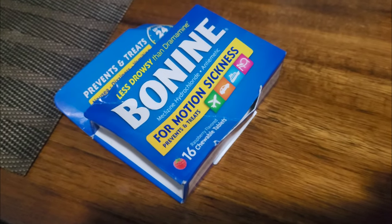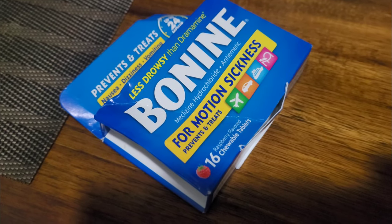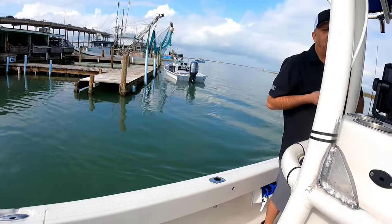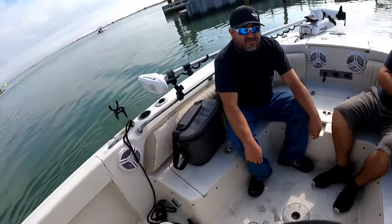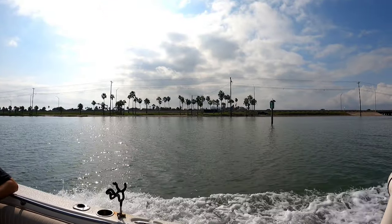Right now we're waiting for the captain. And guys, if you're not used to it, please take something to help prevent the motion sickness, because you will be chumming the fish. Let's get back to the video. Alright guys, we're heading out. We're gonna be heading out about an hour, hour and a half. Now it's time for the ride.